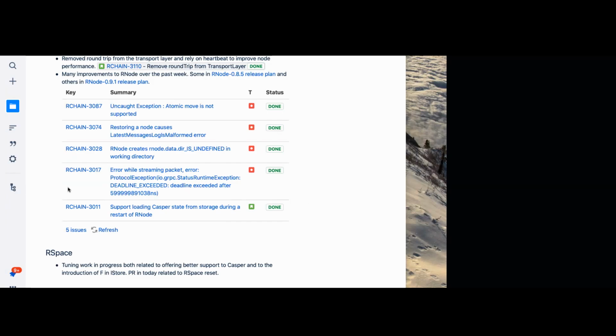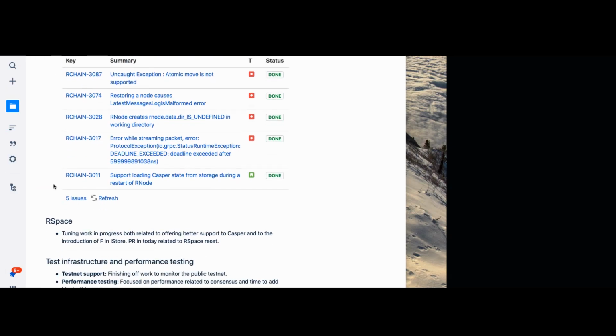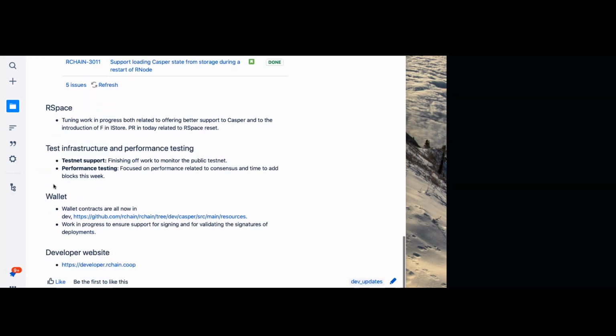I will call out, especially if you are a frequent Node user or participant in our community tests, 3017 and 3028 were some nasty bugs that we were experiencing in community tests. They made being a node operator a little inconvenient. These are resolved and will really improve the user experience for node operators.